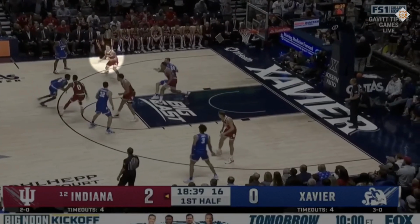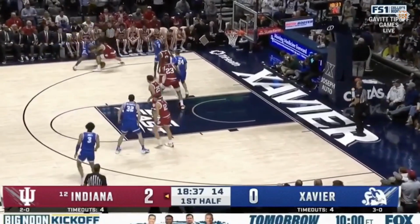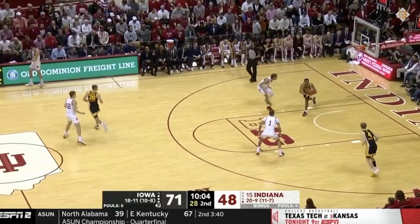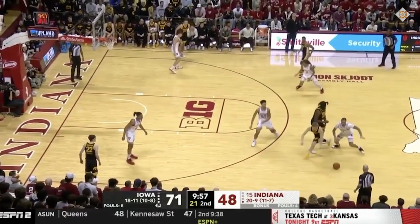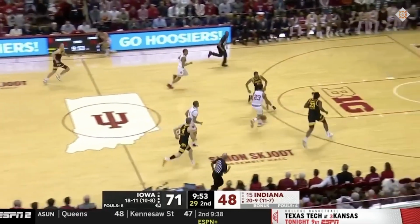Jalen Hood-Schifino is a so-so defender down the other end of the floor. Positionally, I think he's fine, and some of this might honestly go back to his tools. Hood-Schifino has solid size for a guard at over 6'5" in shoes, and his wingspan, which stretches to over 6'10", definitely gives him at least some switchability.